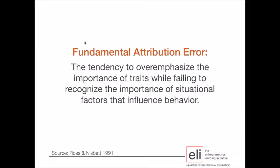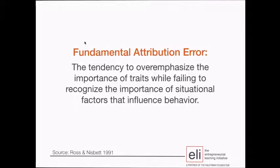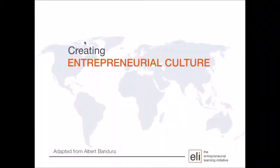We lament the lack of engagement, the lack of creativity, the lack of resilience and problem solving or whatever on behalf of our workers, and yet we fail to recognize the extent to which our systems, our organizational structures, and our culture inhibit the development of entrepreneurial behavior.